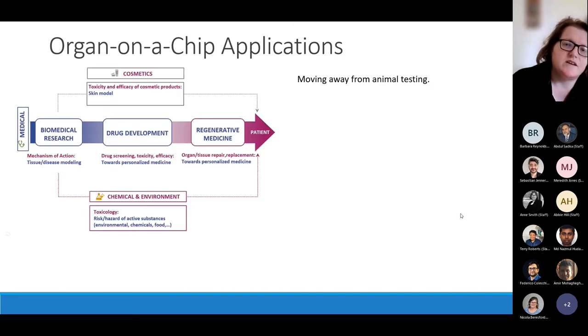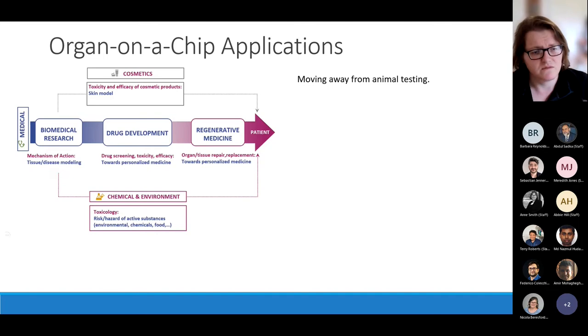So in terms of organ on a chip applications, when the field first began, a lot of the grant applications and a lot of the papers were saying very much, this new field, we're going to move away from animal testing. It was very much NC3Rs. This field will stop animal testing. We can completely move away from it.